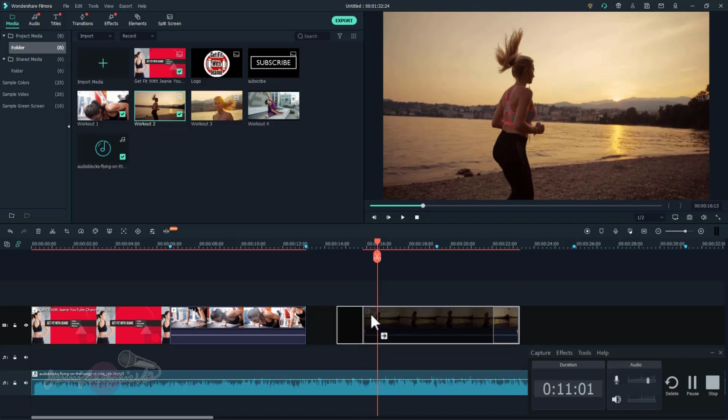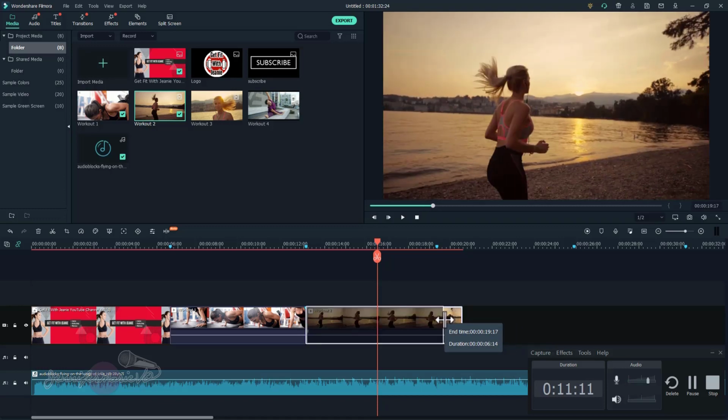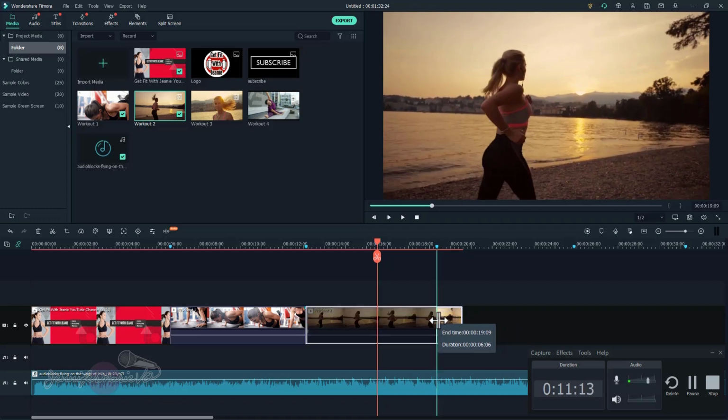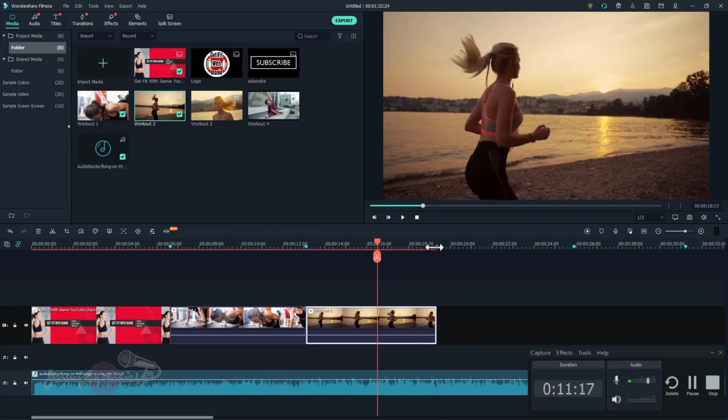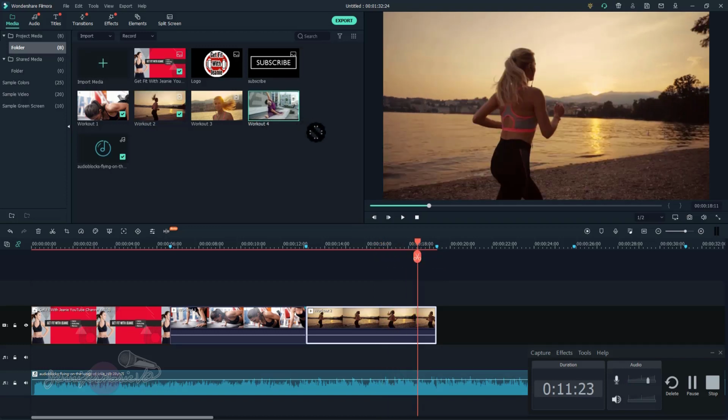And then just click and drag and it will snap to attach to the next clip. And then we can click and drag again and see how it just snaps to the marker and it will cut off right at the marker where we want it to cut off. Now let's do our last clip, which is workout 4.